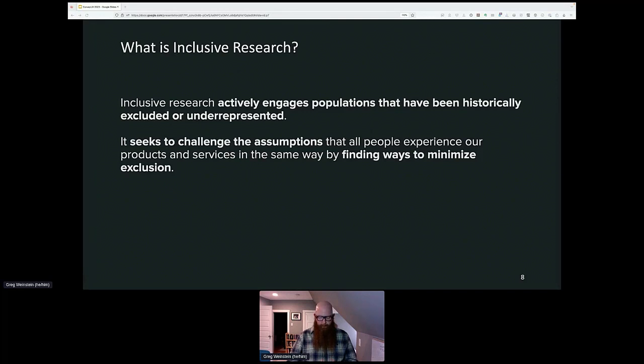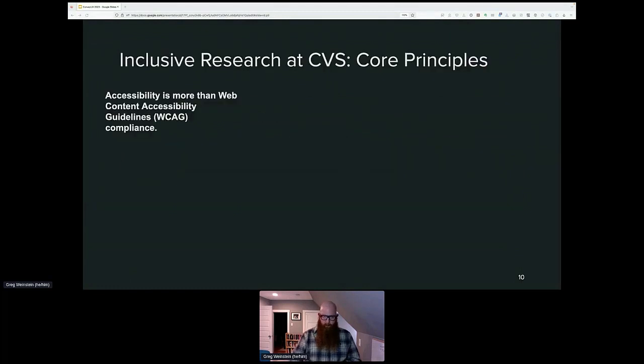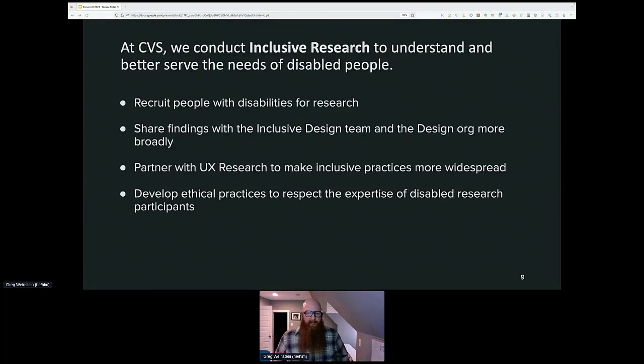Now, at CVS Health, and if anyone is joining from outside the United States and you're not familiar with CVS Health, it's a very large retail pharmacy, with a large online presence, and over 9,000 physical locations in the United States. In our inclusive research work, we conduct inclusive research to understand and better serve the needs of disabled people.